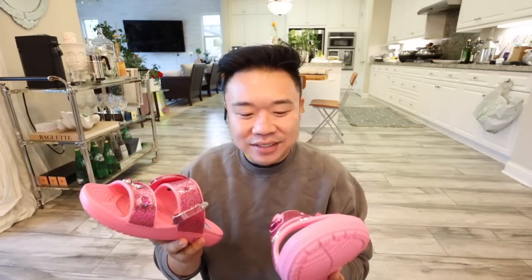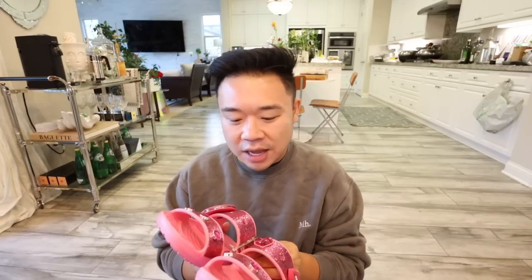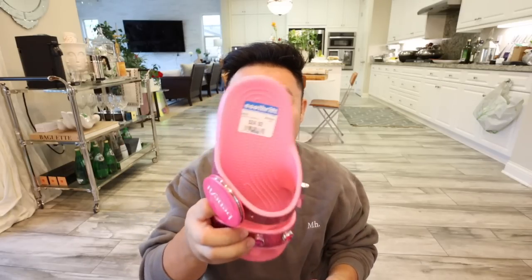I found these Crocs. And the crazy thing is that first of all, they came like this. They're the Benefit Cosmetic Crocs. And I think when I looked them up, the retail was around $60. But now these resell for more. I saw one that sold for like $120 or something like that. So, yeah, these were $25, though.